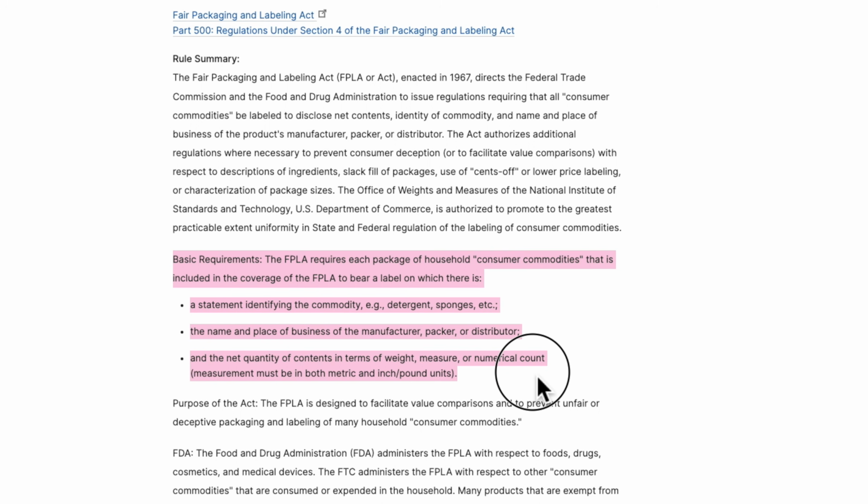Then your weight. You can use ounces, grams, but it should be the net weight of your candle, not including the weight of the container. And if you can't figure out how to find the net weight of your product, excluding the vessel jar, watch my previous video where I explain basic candle math, and I actually show you how to find the net weight of your wax as opposed to including your candle vessel.